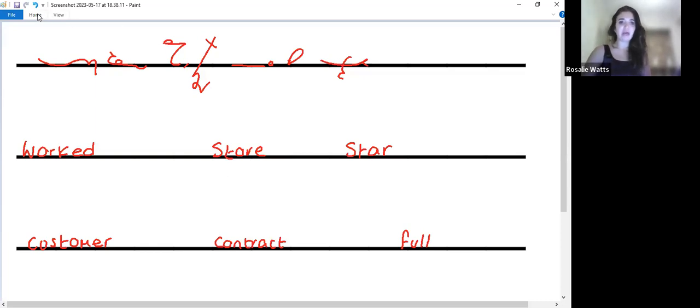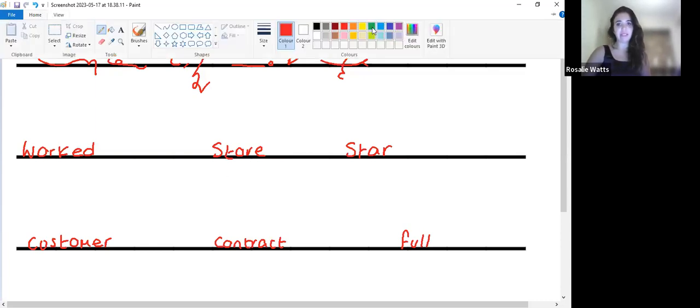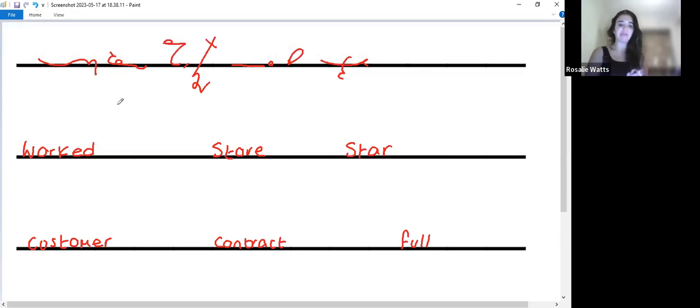Now, whilst you have a go at writing those words in shorthand, I'm going to put a little hint at which aspects of theory are explored in each word. So we have the WR theory explored here. We have the TR here in both of these words. Customer, we need to think about placement with T in the word customer. We also need to think about the MR. Contract looks at the CN blend, and it also looks at TR. And full looks at the FL blend.